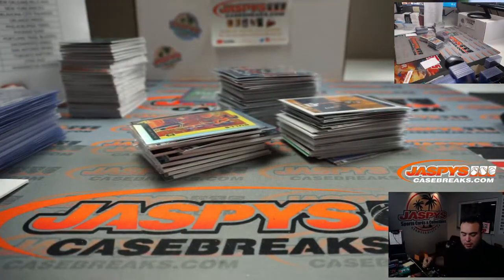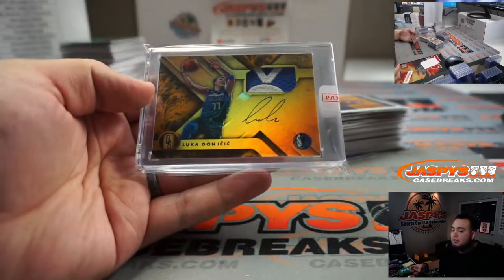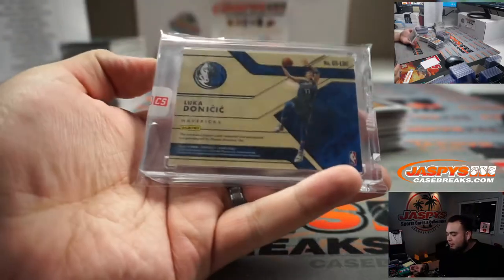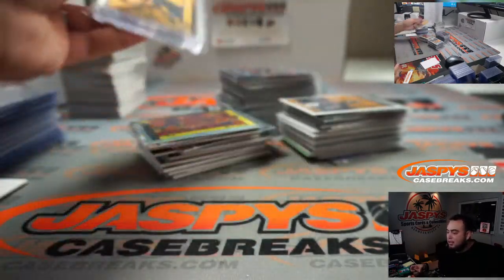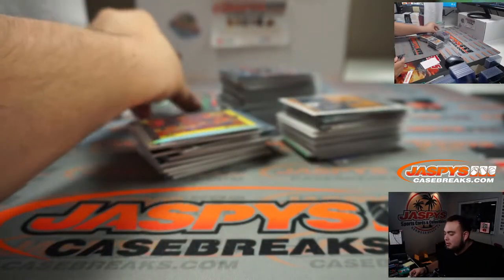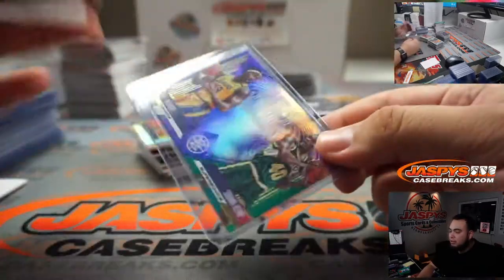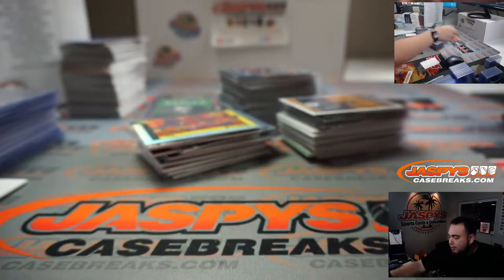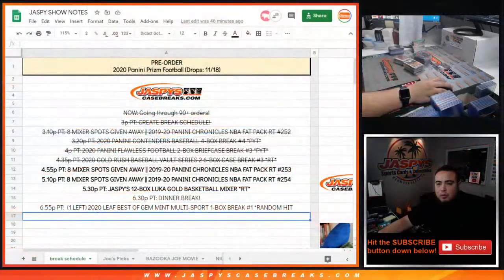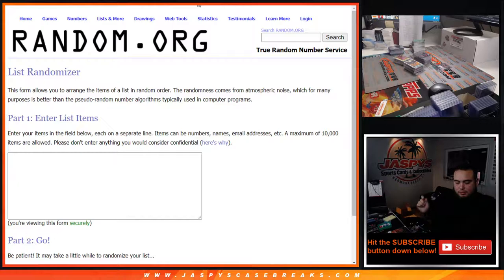So, again, guys, we have a couple randomizers to do. Everyone's going to have a shot at this Luka Doncic. This is the big prize, guys. $5,000 RPA Plus Patch Auto. Number to 25. Very nice. Number one is going to get this. As a consolation, number two is going to get this 600 points in the randomizer. And then this would just be one for the Lakers and Sonics. I know it's nothing big, but it is two different teams, so we gotta randomize it. Good luck. Whew. Nervous.